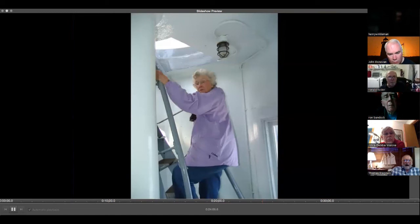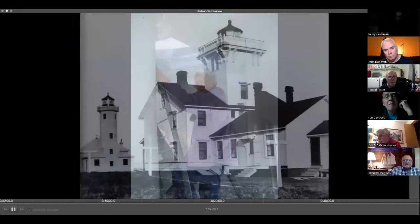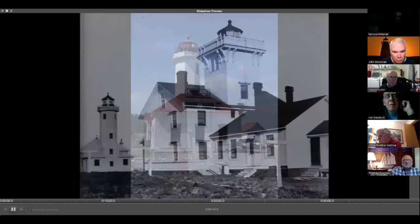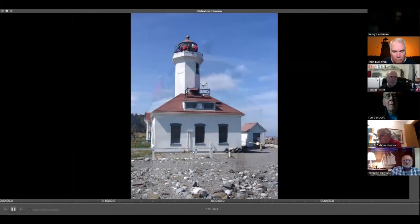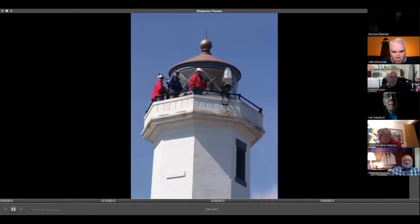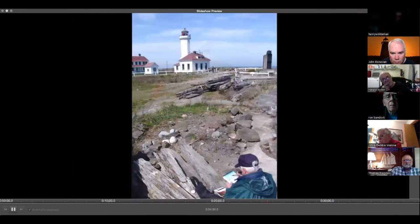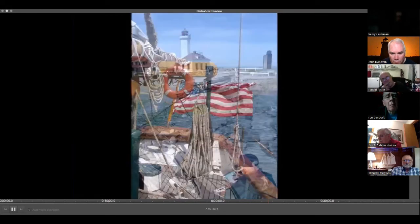Catherine climbs the stairs to the lantern room. And here's a picture of the new and old lighthouses at Point Wilson. A closer one is the old one. Another view of the new one. Of course, everybody made it to the top, and we find Len busy as ever sketching lighthouses. He made a sketch of every single one we visited.